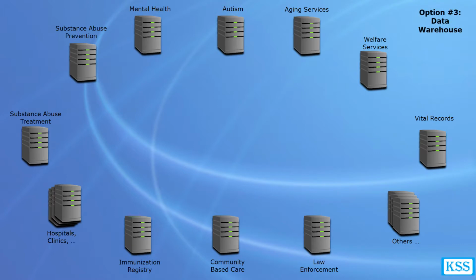And our final option, option number three, is the data warehouse. Data warehousing is the data-driven approach. Using dimensional modeling, we first create a common or canonical data model. Optionally, we can use OLTP instead of dimensional modeling. Dimensional modeling is the methodology from Bill Kimball. OLTP is the data warehouse approach advocated by Bill Inman.